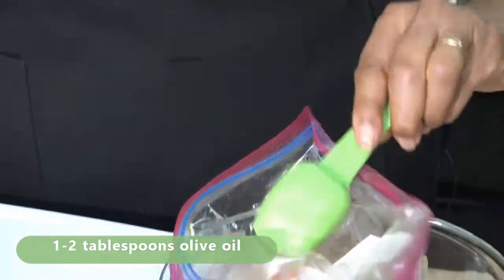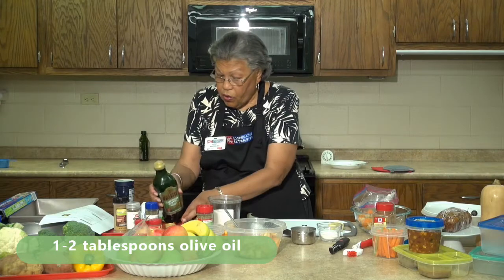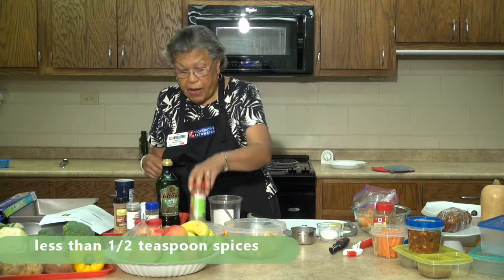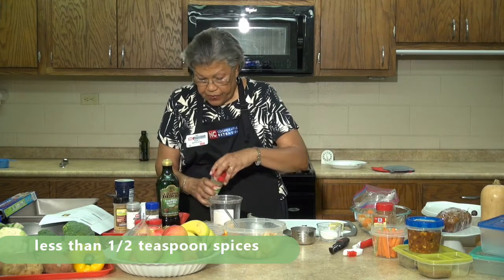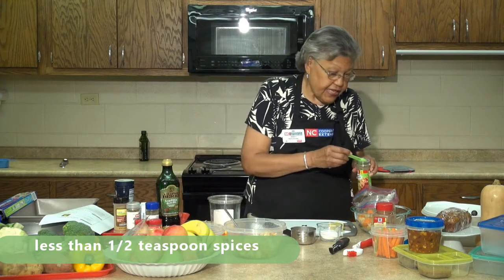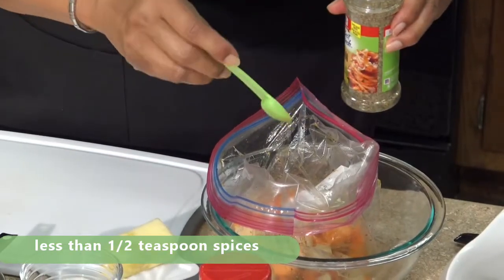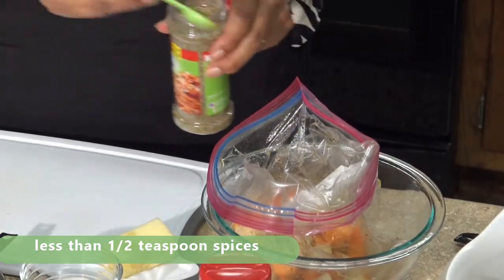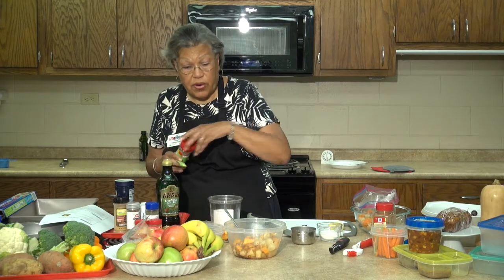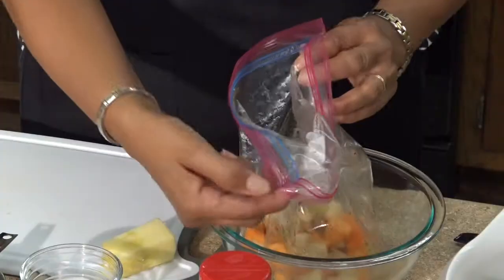So we'll add our olive oil, or it could be canola oil, and we're going to add in our spices. And I'm using an Italian seasoning. For this amount, I'm doing a little less than a 1/2 teaspoon, again, because that's not very much there. We can add black pepper, you can add salt, or again, this could be sodium free. And then this helps with cleanup.